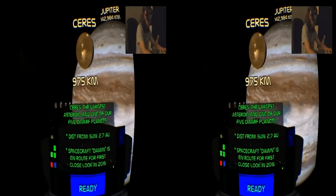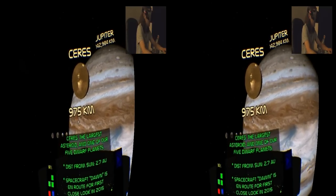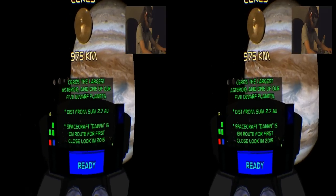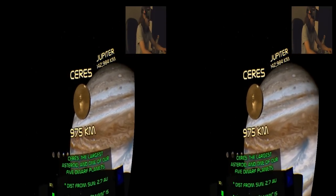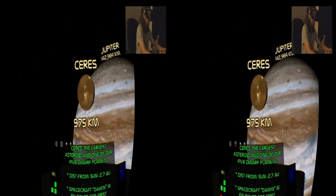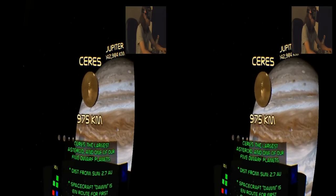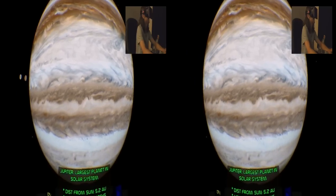So, Ceres, the largest asteroid and one of our 5 dwarf planets. We are actually going to visit this in 2015. It says it right here. I thought of that before I read it. I'm actually looking forward to this. We've never explored this dwarf planet before, so it's going to be a very interesting visit. It's actually pretty clear. Holy shit.